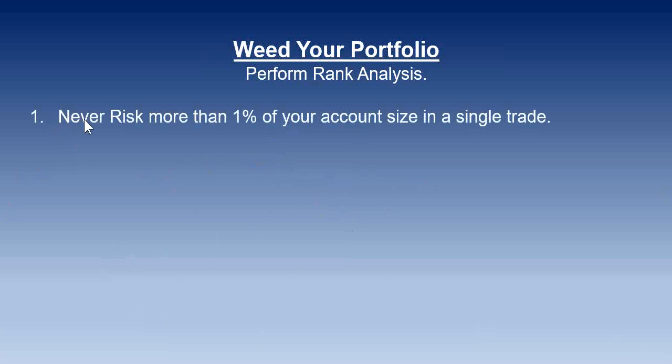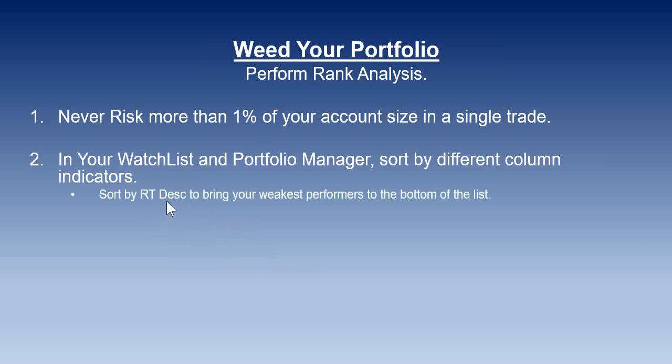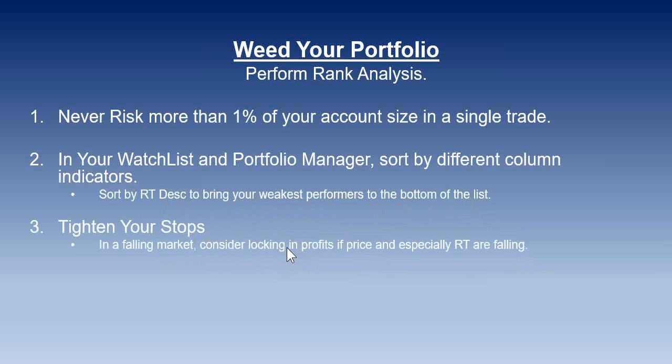All right, so here's some basic rules. Never risk more than 1% of your account size on a single trade. In your watch list and portfolio manager, sort by different column indicators, and we recommend you sort by the relative timing indicator descending because the weakest stocks will be at the bottom of your watch list, and those are the ones you need to pay the most attention to. So sort by RT to bring your weakest performers to the bottom of the list, and then tighten your stops on those stocks when the market is falling and especially when it's accelerating to the downside.